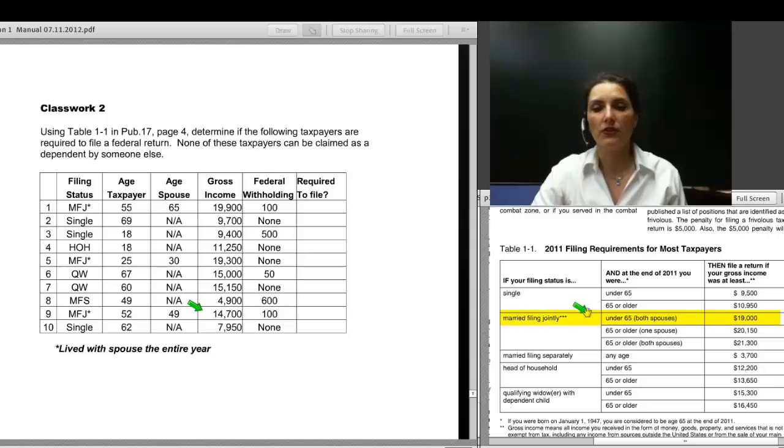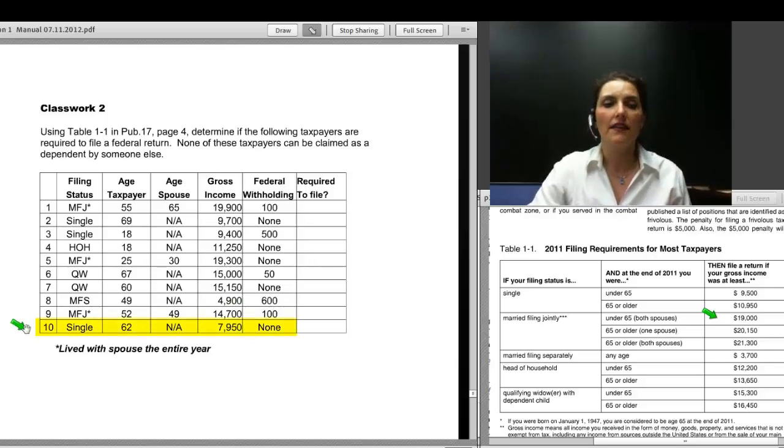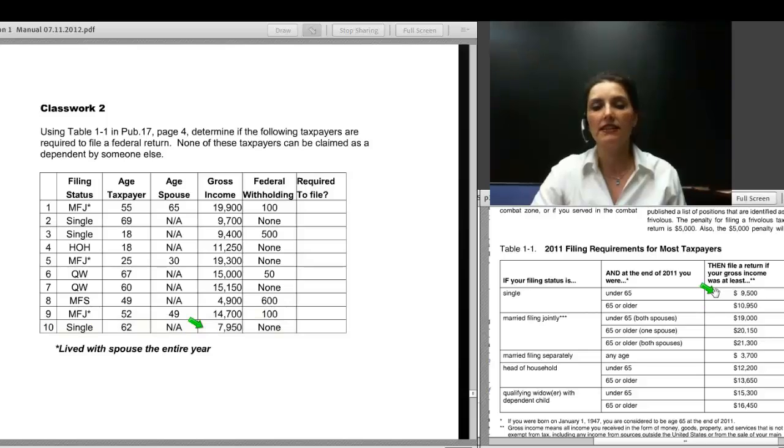We go over to married filing joint. Both spouses are under age 65. The requirement is $19,000. Their income is less than that, so they are not required to file. With $100 of withholding, they would want to file to receive that refund, but they're not required. And then under number 10, the filing status is single. The age is 62. The income is $7,950. $7,950 is less than $9,500, so question number 10 is not required to file.